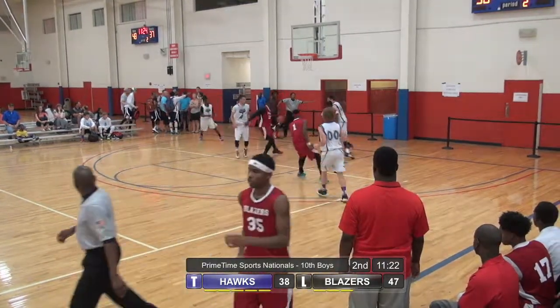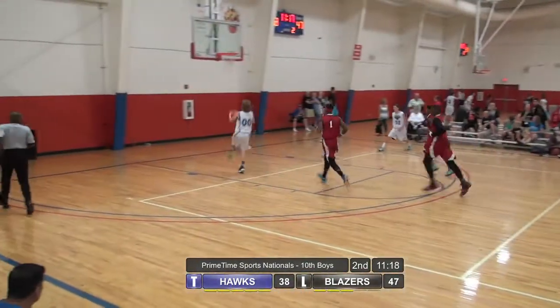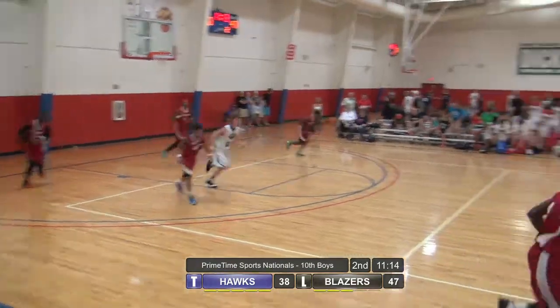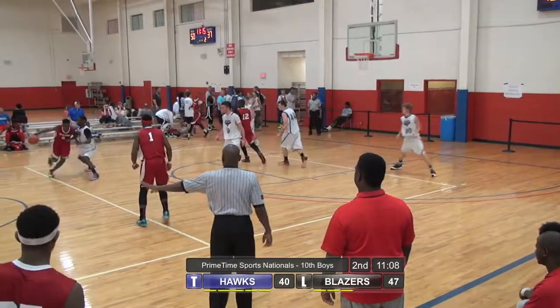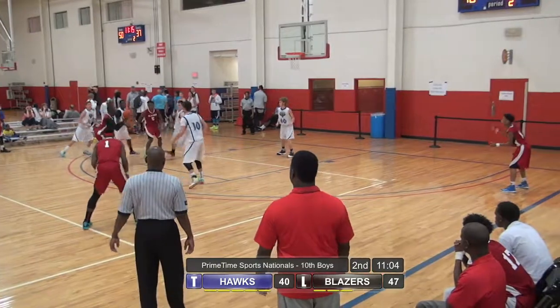Both have 5 points. Smith can't get the second. Nice bounce pass, though, from Terrell Marshall, finding Caleb Wilson for the bucket. Just caught the Blazers napping there. Not something that we've seen happen often. But the lead is 7.